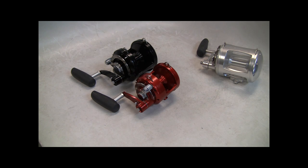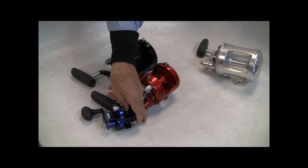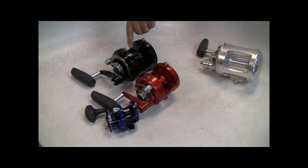So that is really a kind of maybe not so brief rundown of Avet Reels, from the little guys to some of the big guys. I don't mention the 80s because the 80s are the same as the 50s, basically. It's the same drag capability. Gearing is the same. It simply has more line to work with.